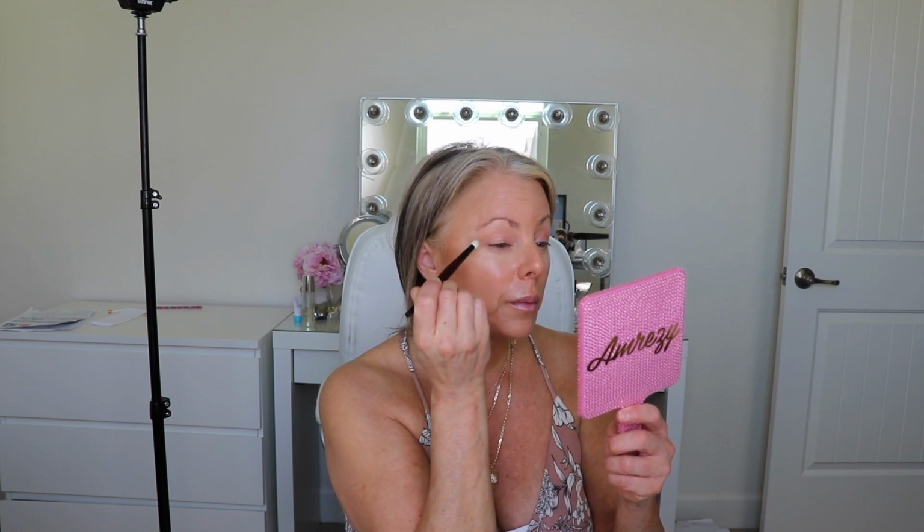I'm going to use my Sonia G, and this one is my Sonia G Blender Pro. Where is my crease brush by Sonia G? I love these Sonia G brushes. Here it is. This is the Crease Pro. I'm going to go in with the bronzer in the palette, and I'm just going to kind of bring it down. And bring it up to define the crease a little bit, which I usually do this part first, but I'm doing it a little backwards now, but that's okay. It works, however.